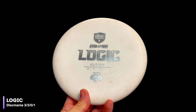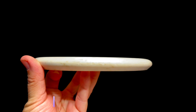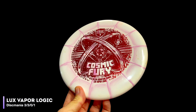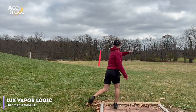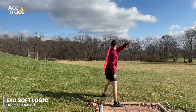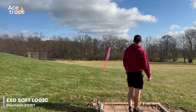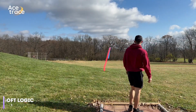Moving right along now to the Discmania Logic, which we're testing in 2 different plastics today, Exo Soft and Lux Vapor. We checked out the Cosmic Fury a while back, and we were impressed with its stability. So perhaps unsurprisingly, it was not the straightest flight we saw today. However, the real reason we included a Logic in this test is for this. Yes, indeed, the Exosoft Logic was one of the straightest discs around, definitely worth a place in our top 5, and definitely worth its place in my bag.